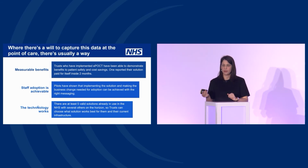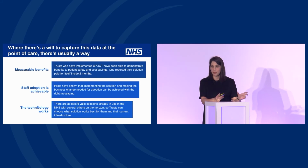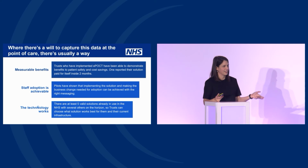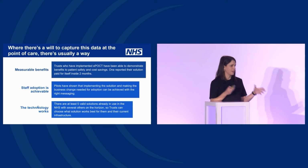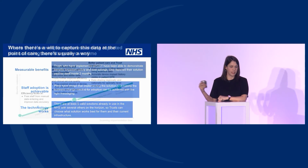That staff adoption piece, which we've talked about, is doable when you get the right people in the right room. And the technology does work. So I think we've already heard this a couple of times today. This isn't a technical challenge. This is about a people and process challenge. So we'll hear a lot more about these pieces this afternoon in some of the detail.